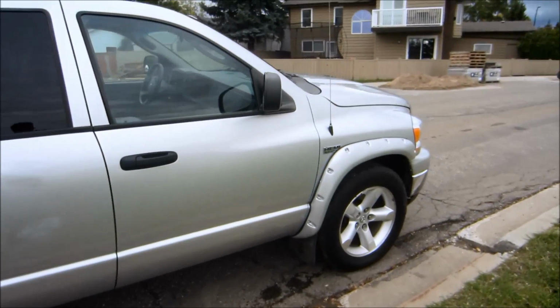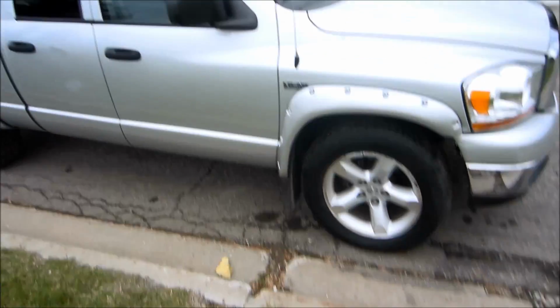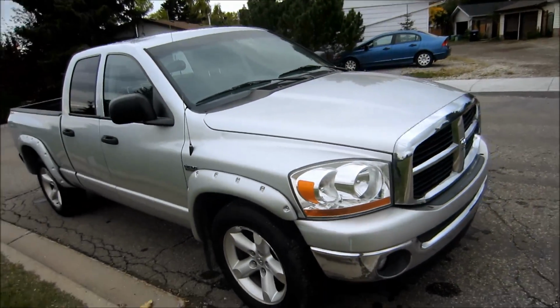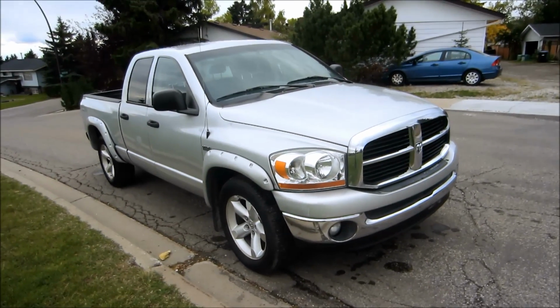Two-wheel drive. What's up with two-wheel drive? It's got 20s, got the sport package, got the tow package. What's good about two-wheel drive? Well, it's not four-wheel drive. Four-wheel drive can be nice, no question. What's good about two-wheel drive?